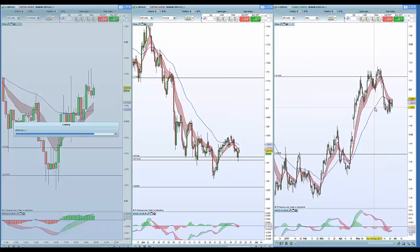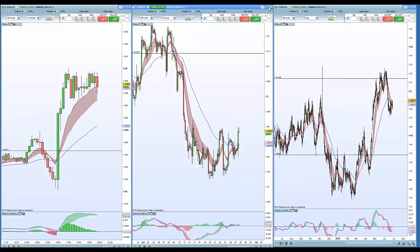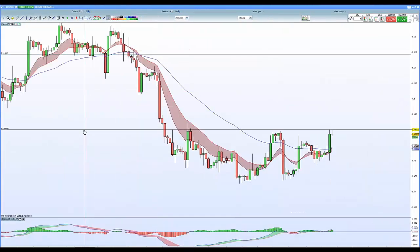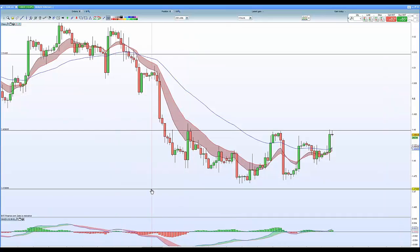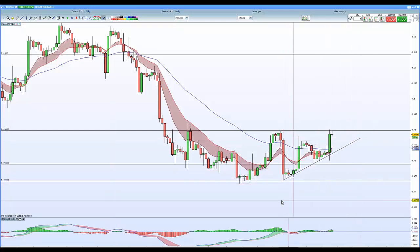Let me see. The other one that caught my attention is, let's see, was it EuroCat? Yeah, EuroCat, because of this level here. Okay, so 4-hour is definitely in a consolidation pattern. Yeah, you can draw a few lines here, support and resistance. All right, but what you can see is that the 4-hour is supported by a series of higher lows here. You can see this trendline support. Right now, key level 1.49. We are at that level now.